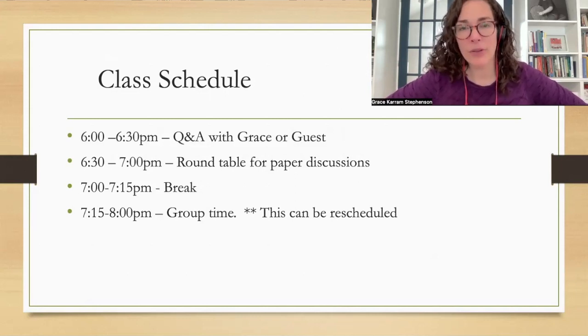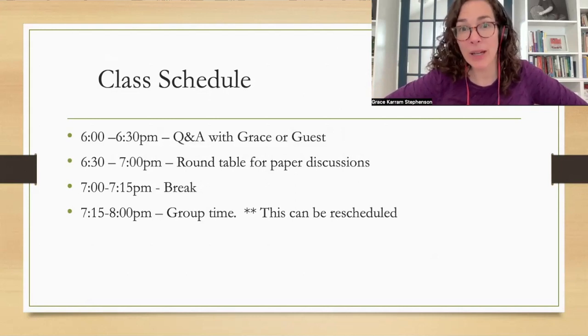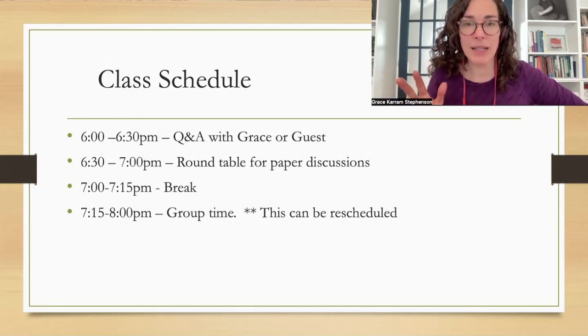And then we'll break out for the next 30 minutes into 2 roundtable sections. And this is where you get to present one of your learning activities to a small group. And these will be related to a reading. We will then have a break, and then we'll spend the last 45 minutes in group time. There is one caveat. If a whole group decides that they'd really like to meet at a different time, they can do that. They just need to email me to make sure that I know that meeting is happening at some other point.